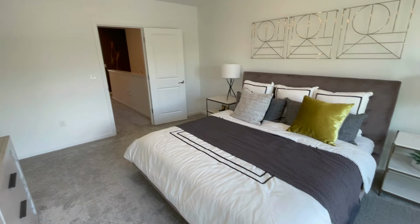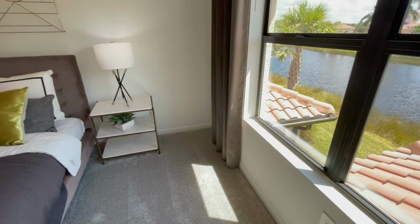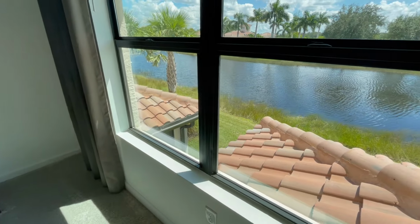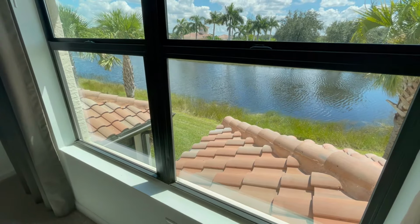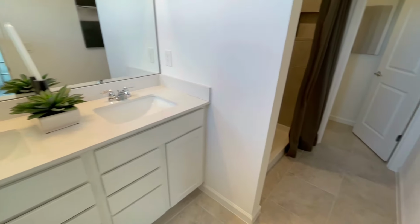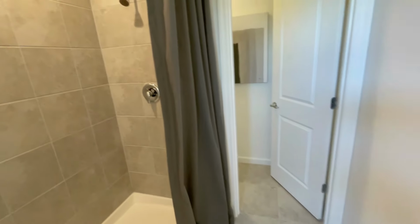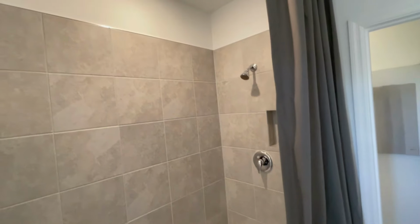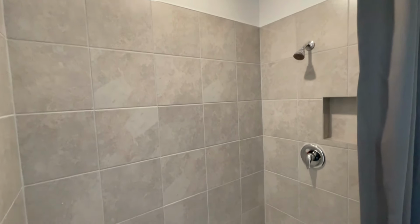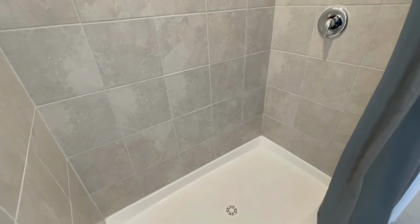Here's the primary suite. It faces out over the rear of the property. There are available waterfront townhomes in here, but many of the lower priced units are not on a lake like this one is. And of course, this primary bathroom has a dual vanity with counters and cabinets that match the kitchen, and it also features a tiled walk-in shower. All of the bathrooms have that nice 18-inch tile flooring that we also saw downstairs.